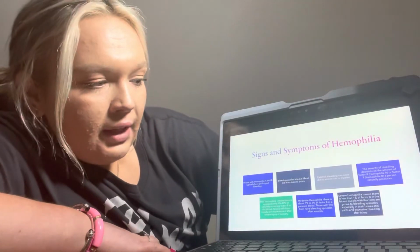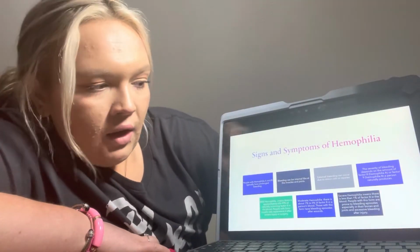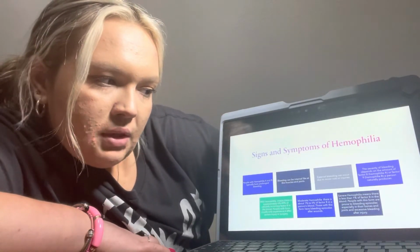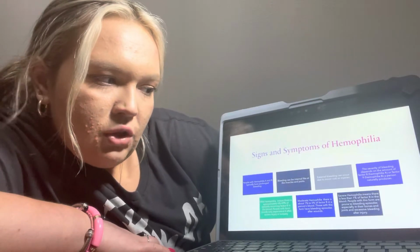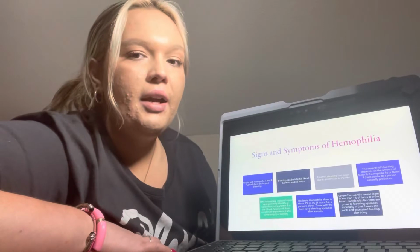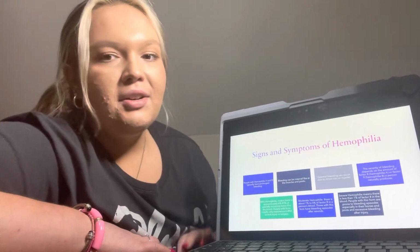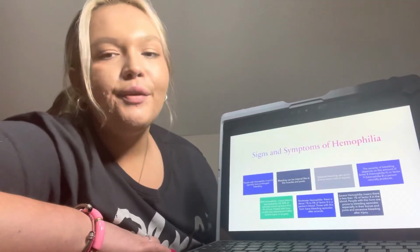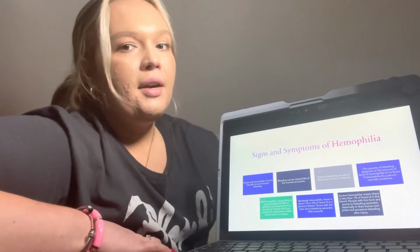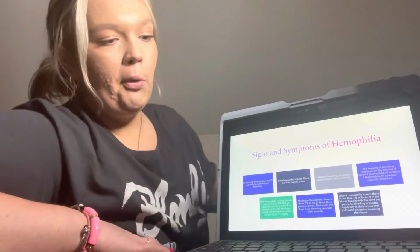And severe hemophilia means there is less than 1% of a factor in the blood. People with this form are prone to bleeding episodes, especially in the bones and joints, and excessive bleeding after injury. It's very bad for them to bang their knee up against a desk. It's very bad for them to get even a minor scratch from a dog. It's very, very scary. They have to almost live in a bubble.